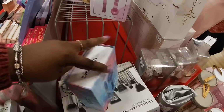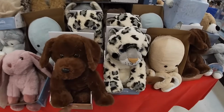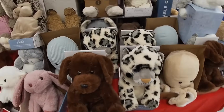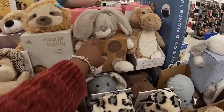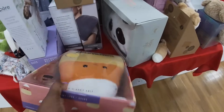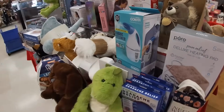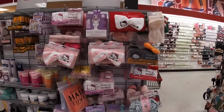Ice glow facial rollers. Scrunchies, yeah. Light leggings. 13. I have a lot of heaties, buddies. 15. Okay. Just want to check the different packaging boxes. Oh, it's a candy corn one. And then I have the panda one. The shark cuddly. Let's see, some headbands.